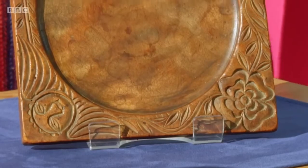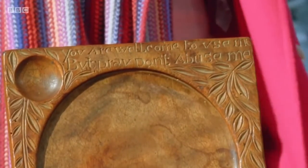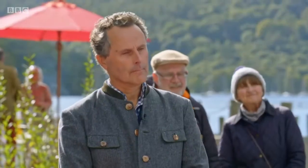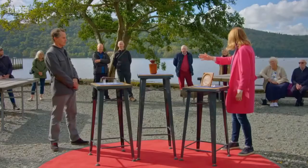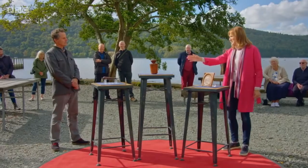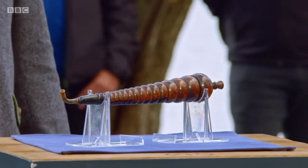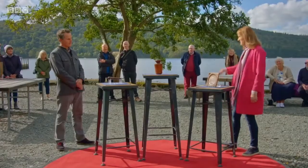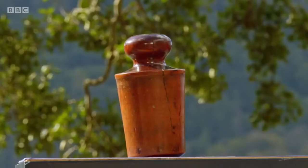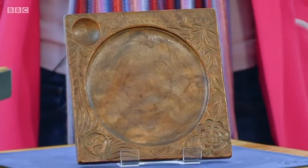Well, I assumed straight away this was alcohol-related because of Don't Abuse Me. So I'm assuming this is for a wine bottle. I've no idea about this one, but the consensus seemed to be pork pie. Not everybody, but pork pie, so I'll go with that. And then at the end, I agree that it's too fine for a beehive, I would have thought. So I'm going to say, with the help of my friends here, that was for powdering a wig, this was for moulding a pork pie, and this was to stand your wine bottle.